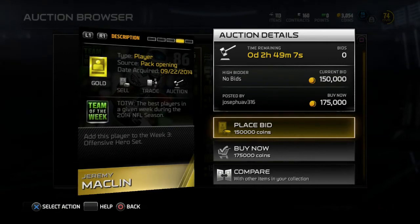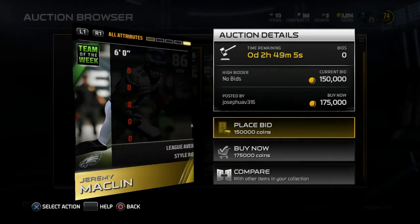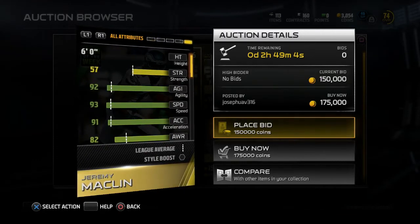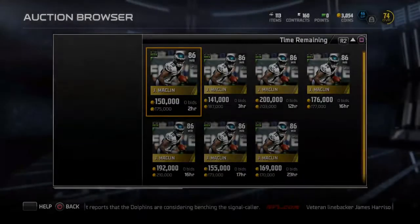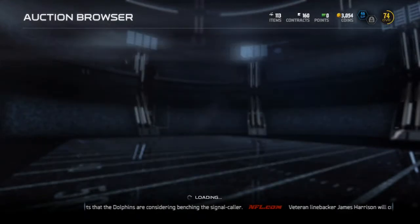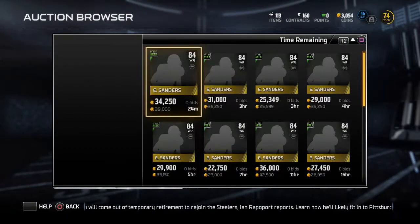The stats they offer are good. Maclin being 86, his stats have improved. He's got some brilliant catch in traffic, so if you play that short style offense, this could really be a good addition to the squad. For the collection though, 150k is what you're looking at on average, so not a bad player to come by, but if you get him in a pack, you're going to make a definite profit.